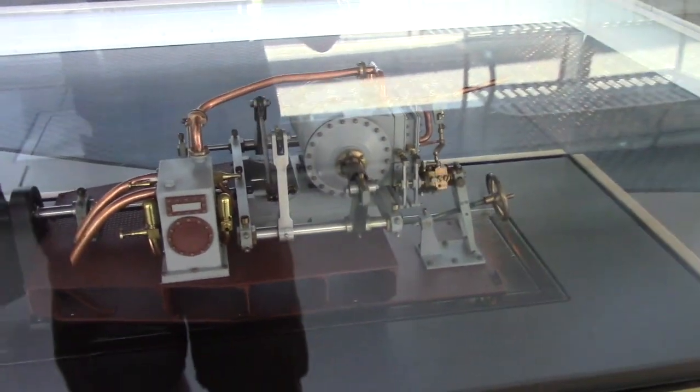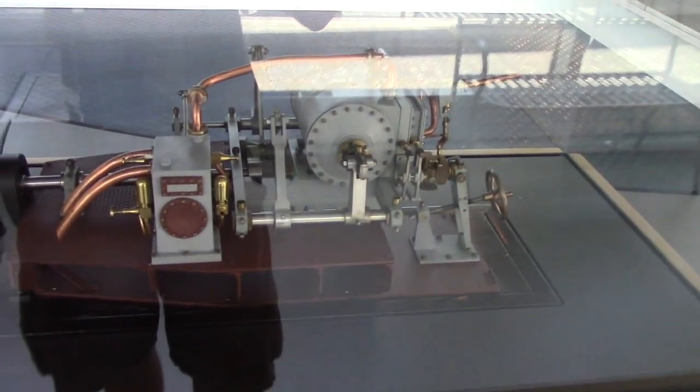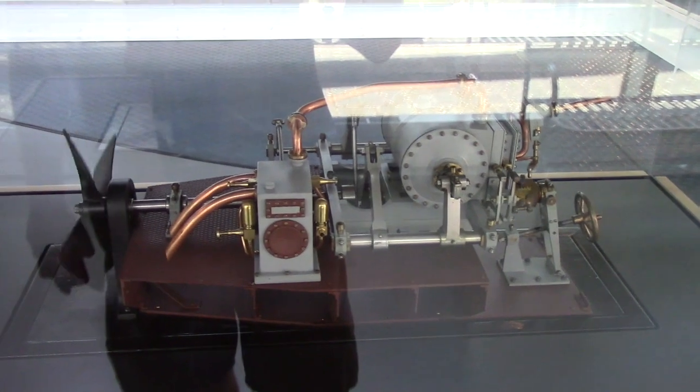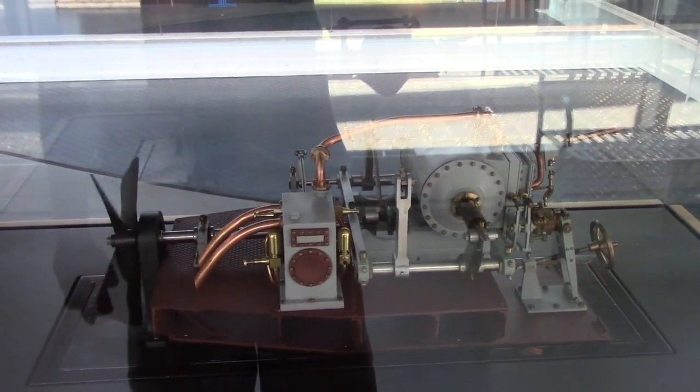Here is a working model of the Monitor's motor. The Monitor's motor is pretty cool, and this engine that they used was very reliable. And this gives you a sense of how the Monitor functioned during the big battle.